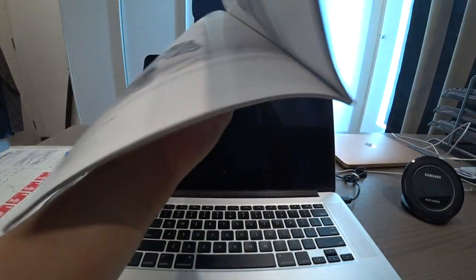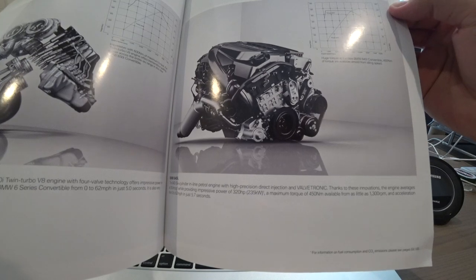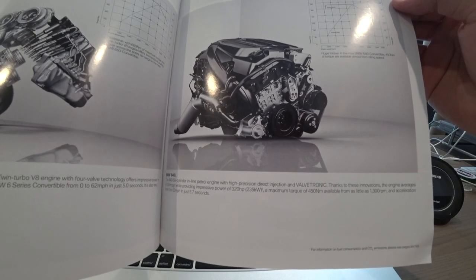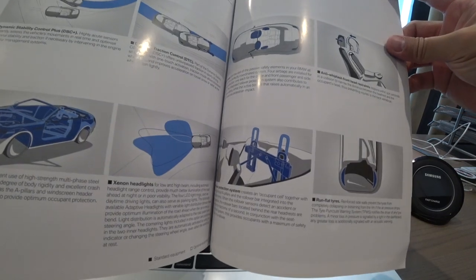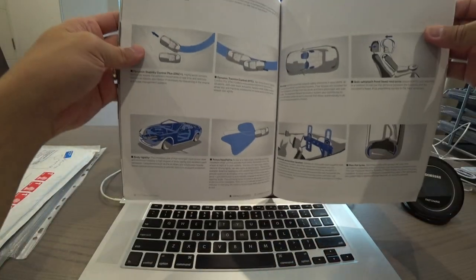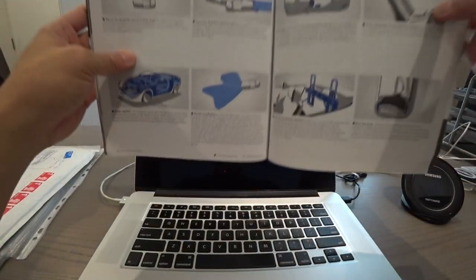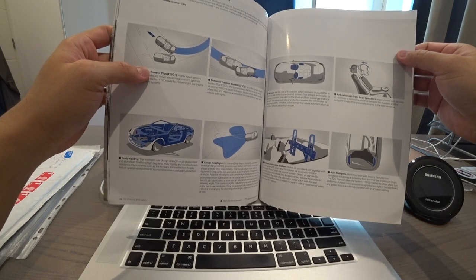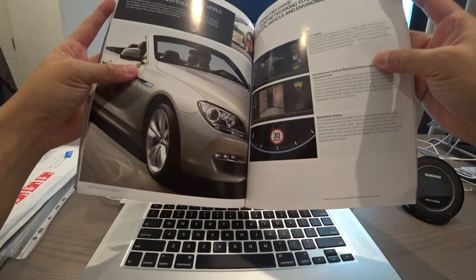Oh my god. And this one is the 3 liter. 320 horsepower, 450 newton meters of torque, 0 to 100 in a slouchy 5.7. Hey, back then it's considered fast, but can you imagine how things have changed? Dynamic stability control, xenon headlights gets a shout out. Ooh, look at this, I have xenon. My god. Dynamic traction control. Run flat tires.